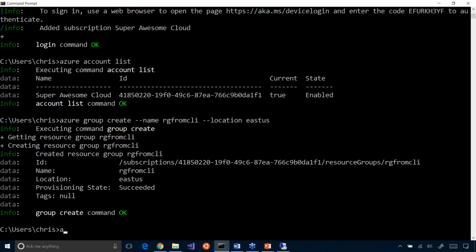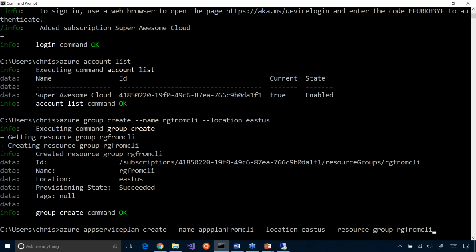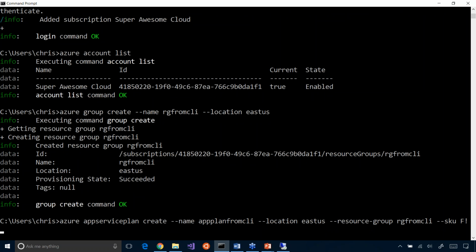Now that that's done, I need to set up and provision an Azure App Service Plan. So I'll use the azure appserviceplan create command, using the name parameter to specify the App Service Plan name, the location parameter to specify the Azure region, the resource group parameter to specify the resource group we're going to host this in, and the SKU parameter to specify the pricing tier.